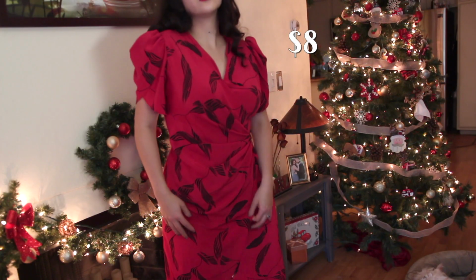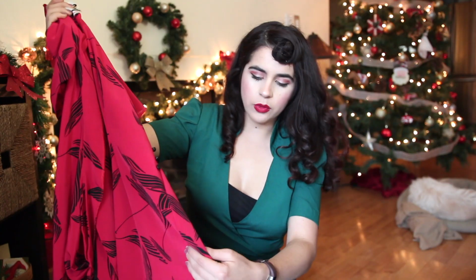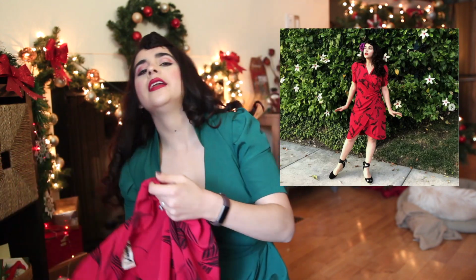It reminded me of a 40s cut dress. The pattern is like these kind of leaves. They're black stripes. I don't know what they are. One of the other things that I really liked about it was that it gave me Hawaiian vibes for some reason. I could totally see myself wearing this to a luau or Hawaiian party or something like that, which I actually just did recently, which I'm super glad I got to wear it for.